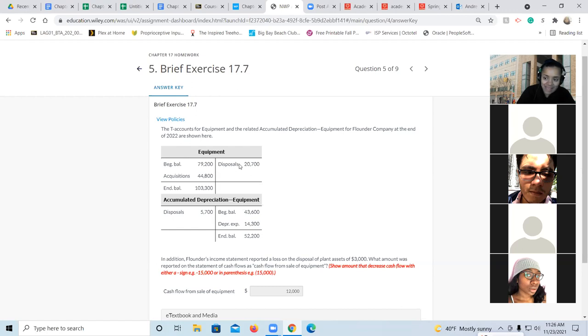Disposal means sale. Disposal is a fancy word for saying it was sold, and acquisition means purchase. All right, and I think the balances are obvious, right? Beginning and ending. So the language is a little bit tricky. But it was purchased for 44,800 and a sale of equipment for a cost of 20,700.